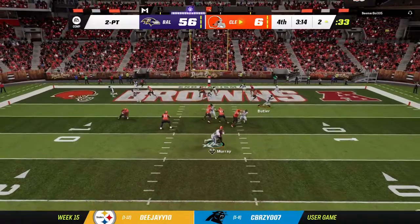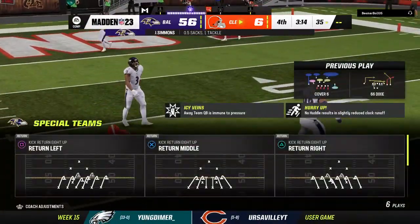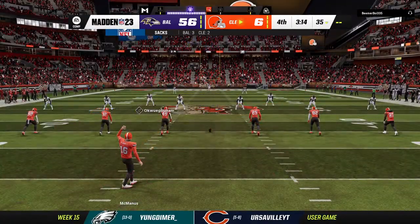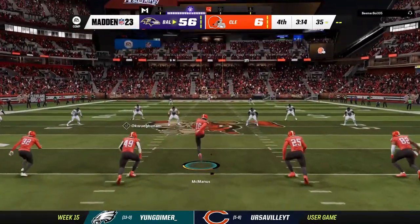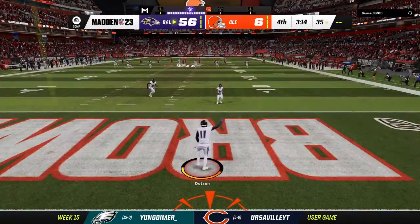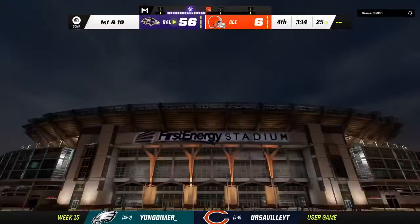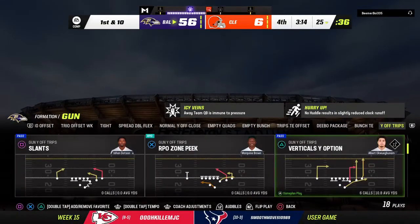It appears they're going to throw for it with Murray. And now the pressure gets there, and he goes down. So he couldn't get rid of the football, and that deficit stays right where it is. After the touchdown, here's McManus now to kick it away. And they will not get a chance to return this one as it's through the end zone for a touchback.